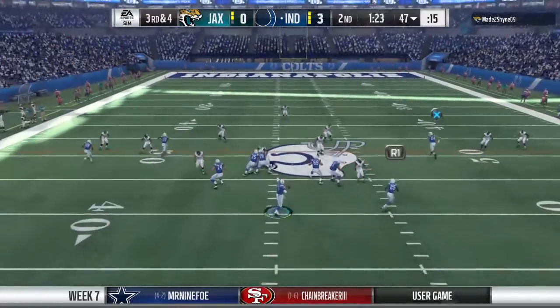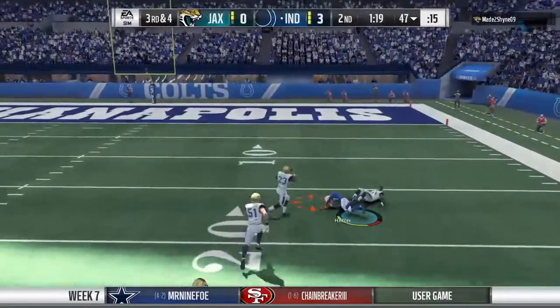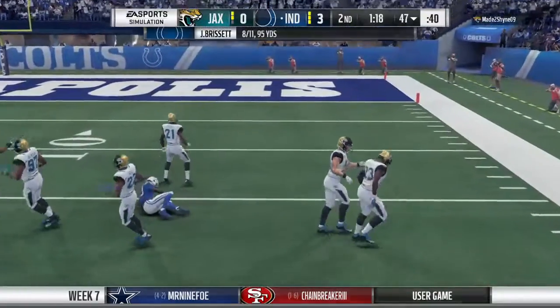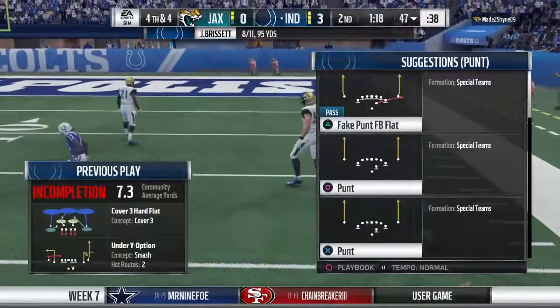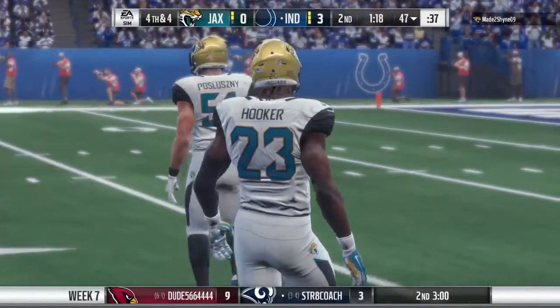Brissett again. Looking deep for Hilton. And incomplete. He can't hang on. Would have been a nice catch. Instead, it brings up a 4th down.